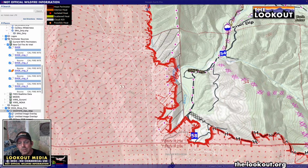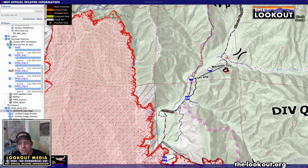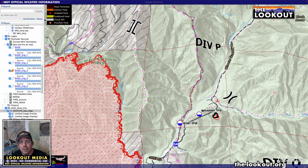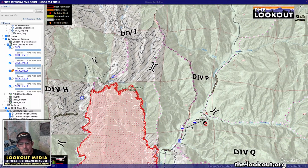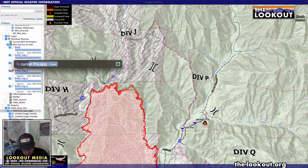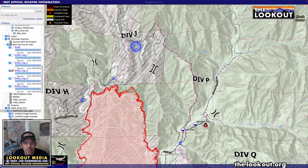So they've got proposed line along this main road. They've got proposed kind of dozer line going up this Garden Ridge Road. So they've got two options here. They've got a proposed line up this ridge, and they've got a proposed line up this ridge. They're not showing any line completed yet. Sorry, I see that. That's proposed line there, proposed line here. And then they've got completed dozer line up here.